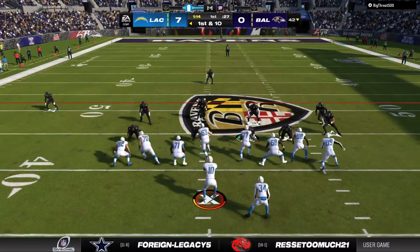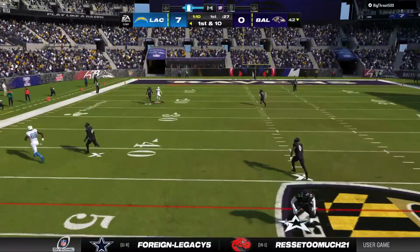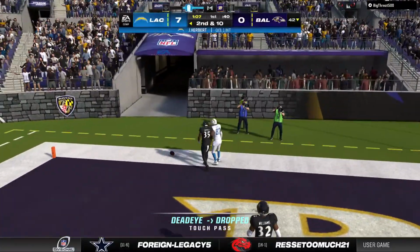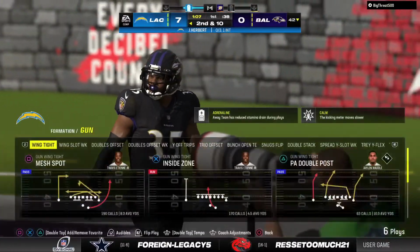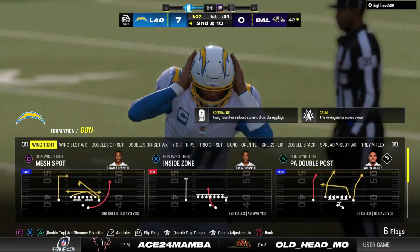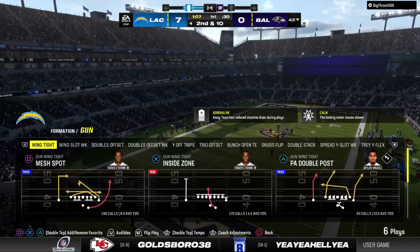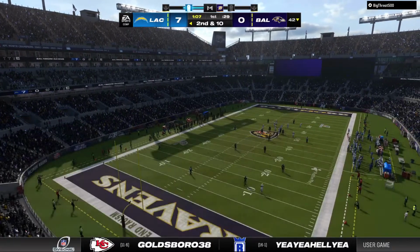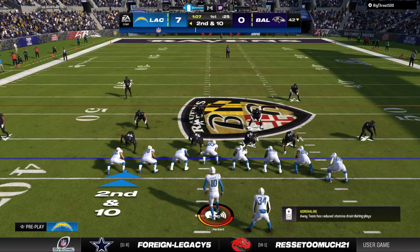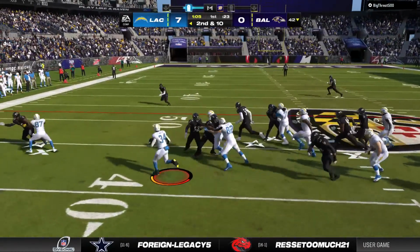Ready. After the turnover, here's Herbert. They'll let this go deep for Waddle. And this is dropped. Oh, it's incomplete. He had a big gainer in his sights, but he could not reel it in. And that is not what you expect from a receiver of his caliber. Sometimes you get a little ahead of yourself. You don't look it in, and all of a sudden it's on the ground. A surprise to all. On second down, a run with Etienne.